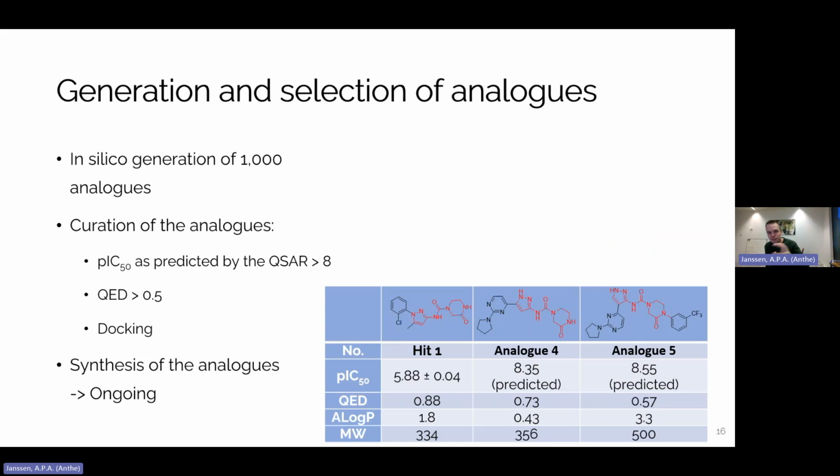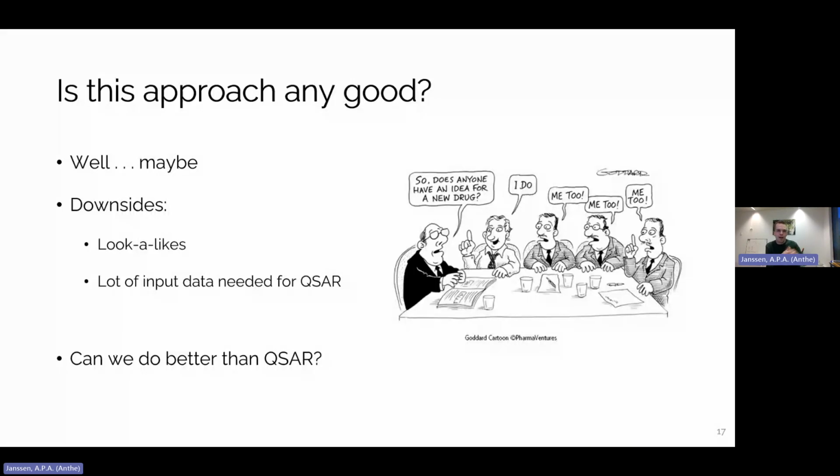So this synthesis and evaluation is definitely part of the assignment in order to show that this system actually works. We're not just predicting molecules that are active, we're trying to make them as well. So overall, before we actually have the bioactivity data, is this approach any good? And I think it can be. But there are some downsides.